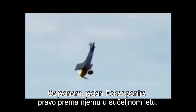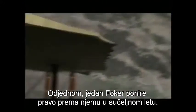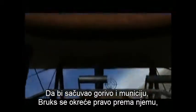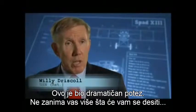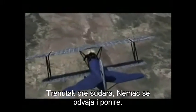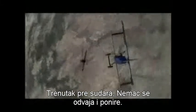Suddenly, one Fokker dives towards him in a head-on pass. Desperate to save fuel and ammunition, Bruks heads directly at the Fokker, intent on ramming the German. It seems like a real dramatic last-ditch move. No telling what damage you're going to inflict on your own airplane with something like that. Just before impact, the German peels under and dives away.